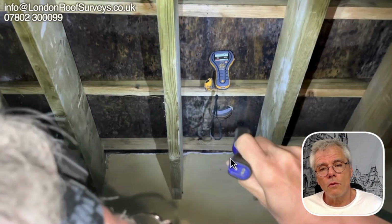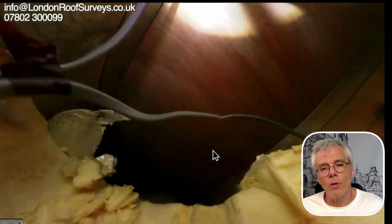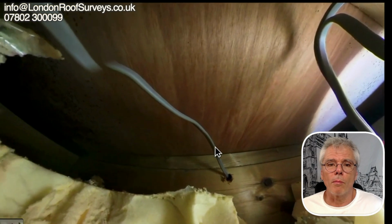We also use 360-degree cameras so that we can look inside. We normally go up through a light fitting and we can look around inside the light fitting and we can see all sorts of different problems up there.